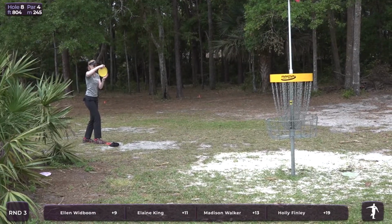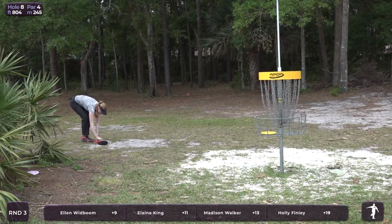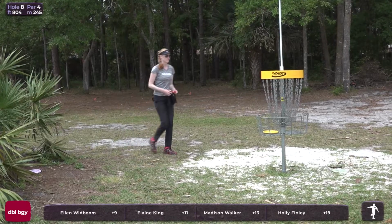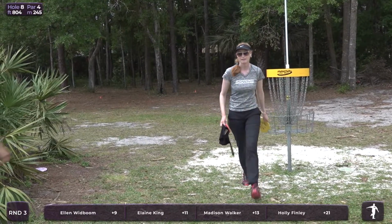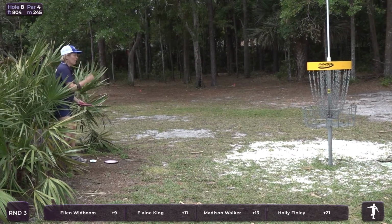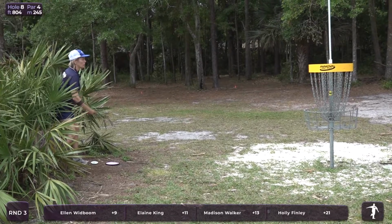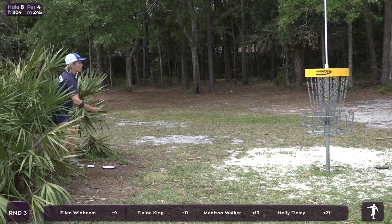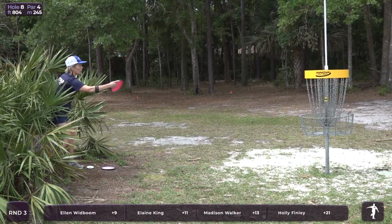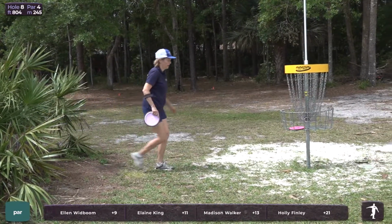Got to give a low five for that. Nice. That was a good putt with the hazard. That's a tough par 4. It is. 804 feet island hole. Poof. And Elaine stays at 11. Yeah, that was a great par.